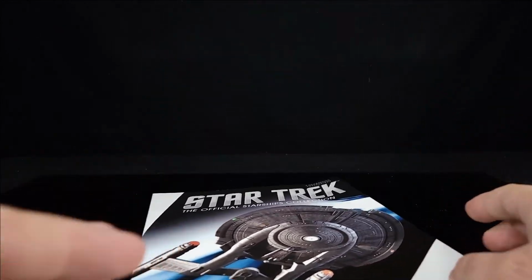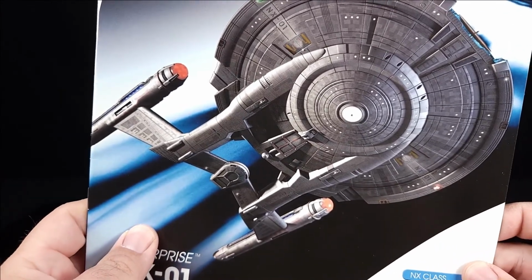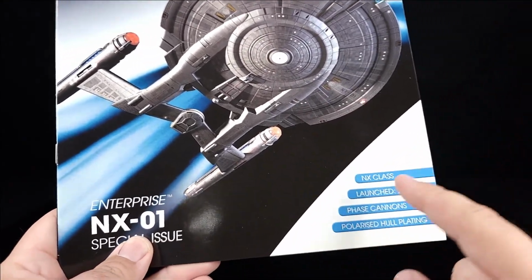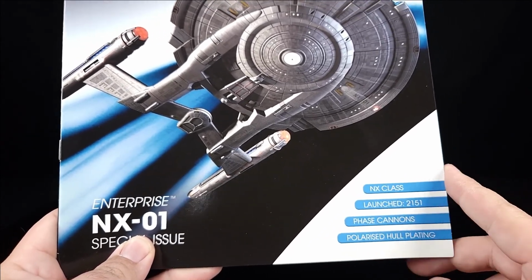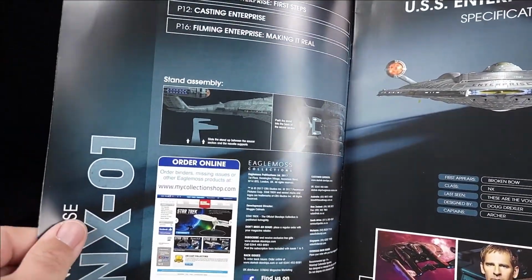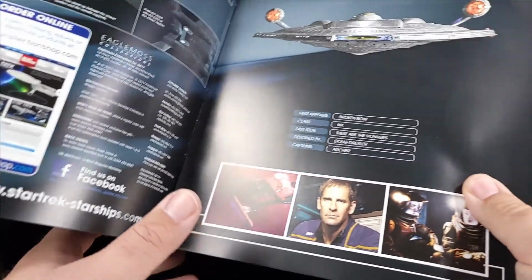One thing that is also cool, when you buy EAGLEMOSS stuff, you get a bit of a magazine that comes with it. So you get a nice shot there. I believe that is actually of this particular model, though of course lights not included. You got NX class launch 2151. It's got phase cannons and polarized hull plating, so no shields and no real phasers. They had phase cannons. Now this is pretty cool. They show you how to put it on the stand, which is always important. You can order stuff online. That's neat. That's fine and dandy.